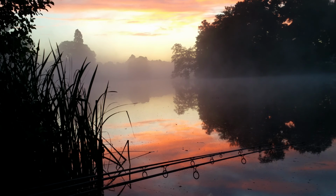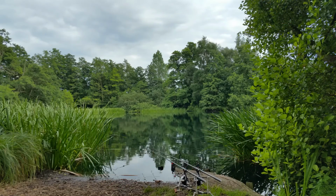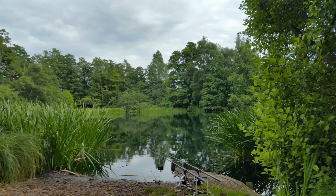And to top it off, I managed a capture of, I think it was a scraper 20, a proper nice old chestnut carp. Absolutely made up with that trip, to be honest with you. And then I came last week. It was probably a little bit different conditions, to be honest with you. It wasn't fishing well at all.